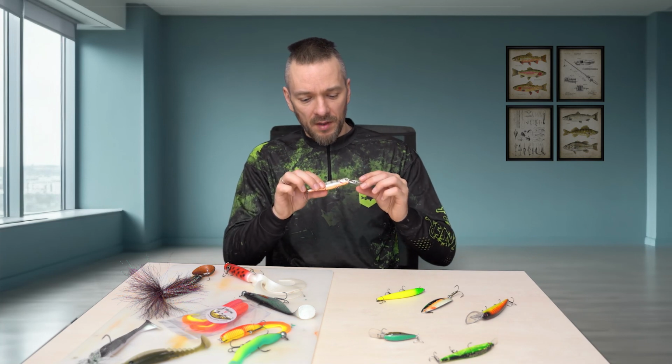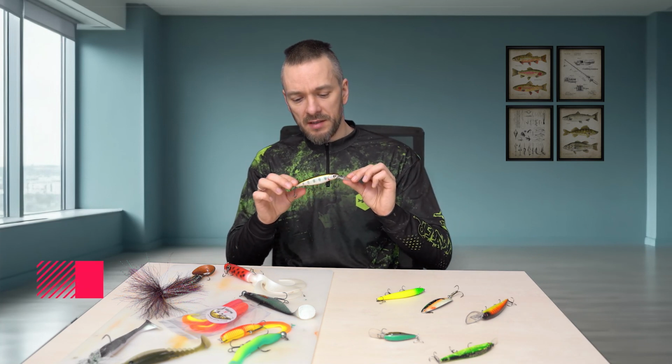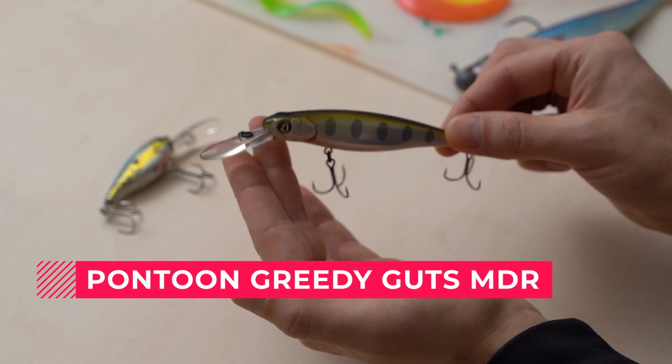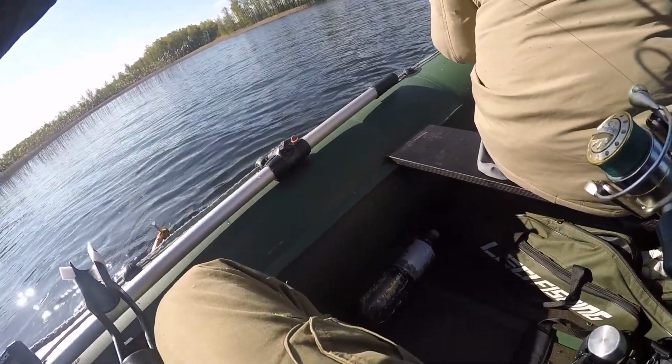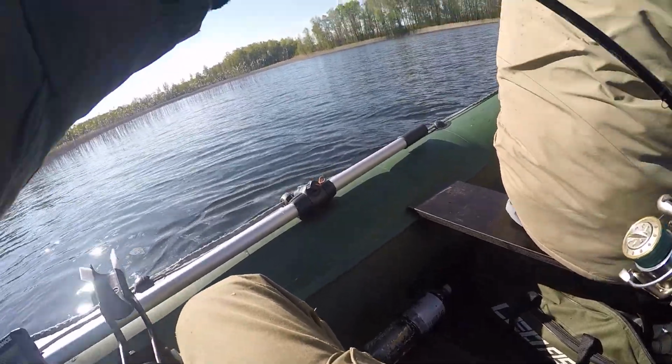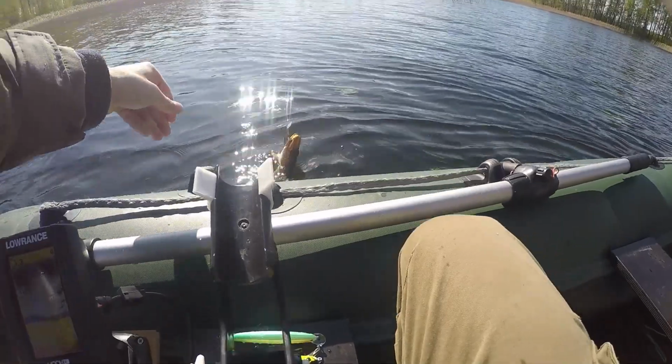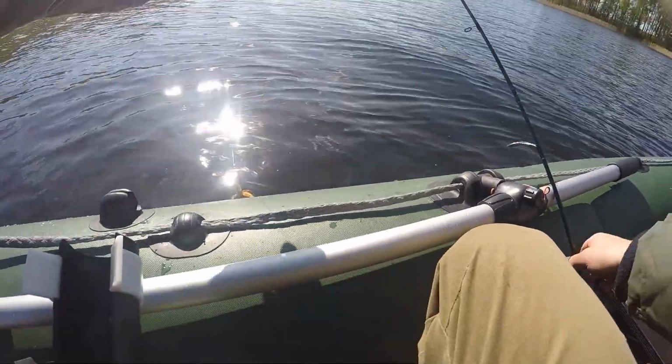Another minnow is the Pontoon Greedy Guts MDR, a slightly deeper diving lure. This lure is new, because last year I tore off my good old one and drowned it. It's a shame. I hope that this one will catch as well.